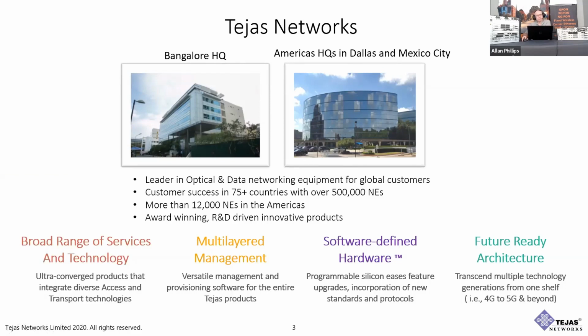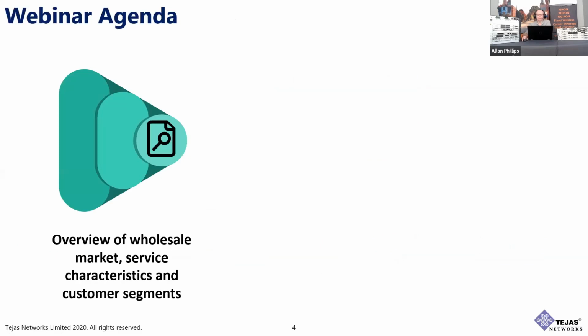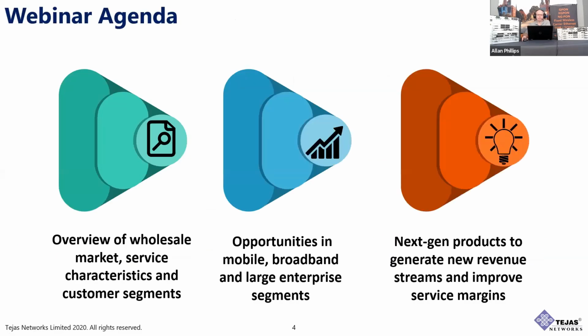And to reinforce that concept, I'll walk you through how we do that today. The webinar today will go through three main topic areas. One, an overview of where the wholesale service market is going and where interface requirements, bandwidth, distances, etc. are heading. Two, opportunities for deployments. And three, the next-gen products that Tejas Networks can bring to solve those deployment issues.